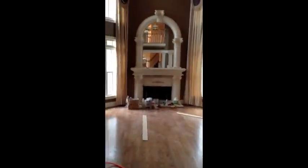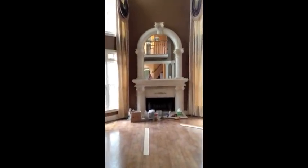My living room, my fireplace, which I absolutely love, 18-foot ceilings. We're not doing anything in this room other than getting the fireplace cleaned up and getting all the white trim painted. And if you turn around and look up, there's my Juliet balcony to the upstairs. I love my Juliet balcony.